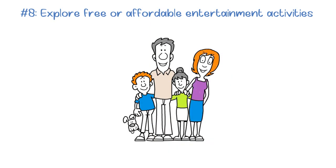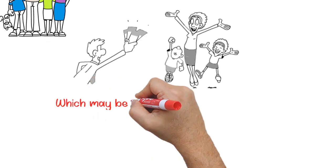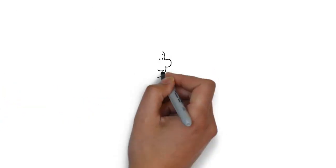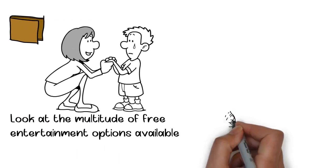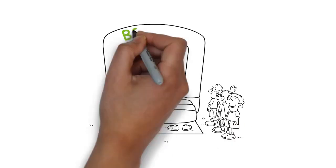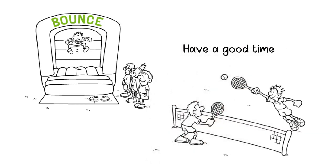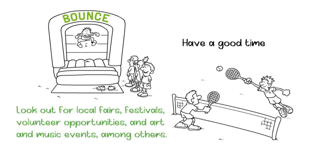Number 8. Explore free or affordable entertainment activities. Spending quality time with your family and having fun together is crucial. Some of my favorite childhood and teenage memories revolve around enjoying holidays and vacations with my family, which may be why the average American family spends over $3,200 annually on entertainment. While certain events or experiences may be worth the expense, it's better for your wallet to look at the multitude of free entertainment options available. Fortunately, there are plenty of low-cost or free entertainment activities, if your income is limited. Most neighborhoods, towns, and cities have events calendars that list free or affordable entertainment options. These events present an excellent opportunity to interact with your neighbors, have a good time, and make the most of your weekends or holidays. Look out for local fairs, festivals, volunteer opportunities, and art and music events, among others.